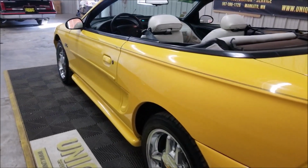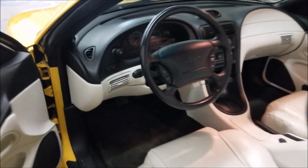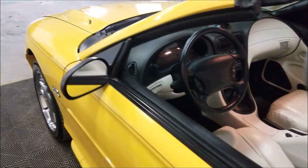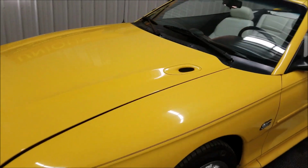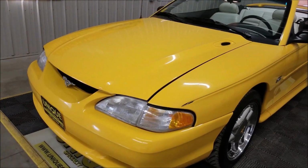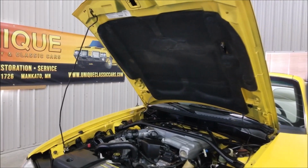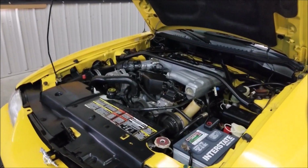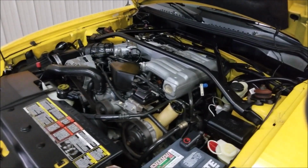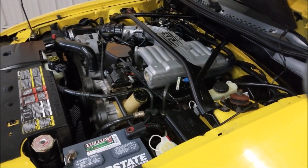Let's go ahead and pop the hood. Let you take a look underneath there. Check out the engine bay. I'm going to pause the video here a second so I can put up the prop rod and everything. Might take an extra hand, so give me a second. All right, got the hood propped here. See, nice and tidy underneath the hood and engine bay. There's the 5-liter V8, of course, power steering, power brakes, AC.